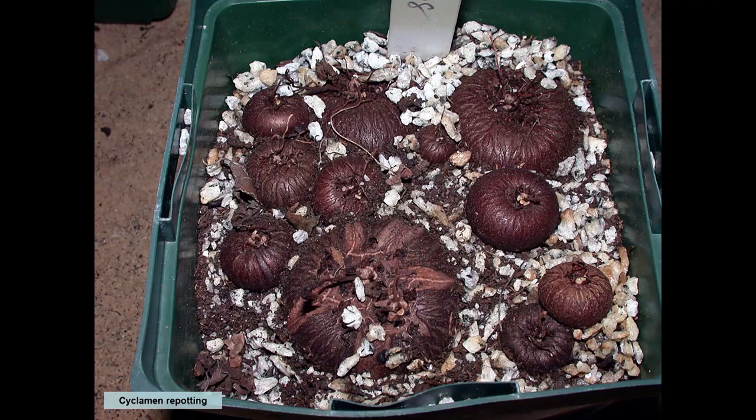If you do the same thing in the summer with these guys, you pull them out, the roots are dormant, you pop them up, it gets hot, the tubers will start to shrivel. And what would you do if the tubers shriveled? You'd water them. But the roots are dormant, they can't take any water up, so you rot the bulbs.